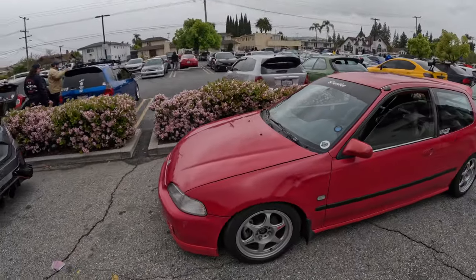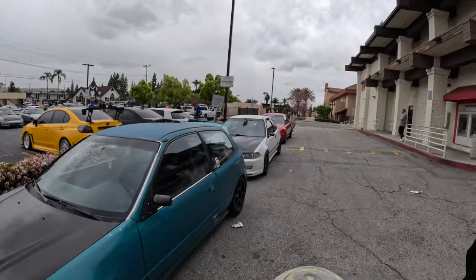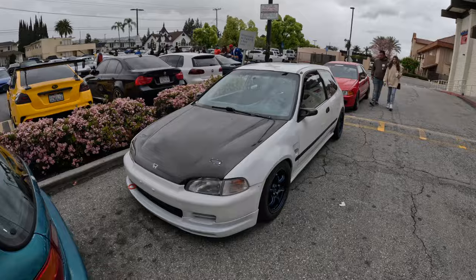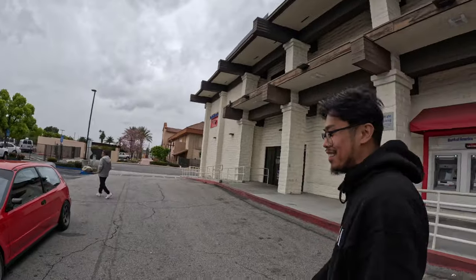And this is one of the Hatch Attack owner cars right here. It's clean. And then you have the second one right here. It's clean. And then you have the third one. This is the homie Vince. It's all blue. I can swear now, right? Yeah, sure.